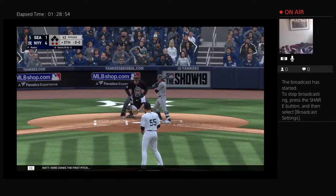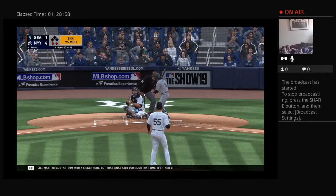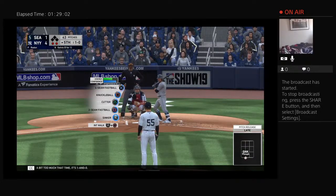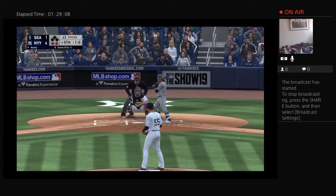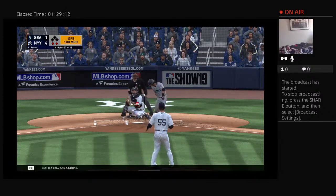Here comes the first pitch. He'll start him with a sinker here, but that sinks a bit too much that time. It's 1-0. A ball and a strike.